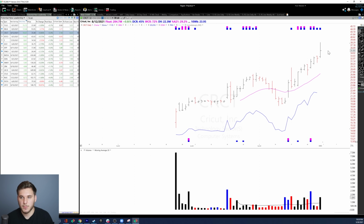uptrend from that point. And overall, you do see a move down from the highs here, and it is definitely short-term extended, but I will be watching this carefully for a potential pullback at some point, maybe to this level and the 21 EMA. I love when there's kind of confluence between two major areas, the moving average as well as a prior pivot right there.